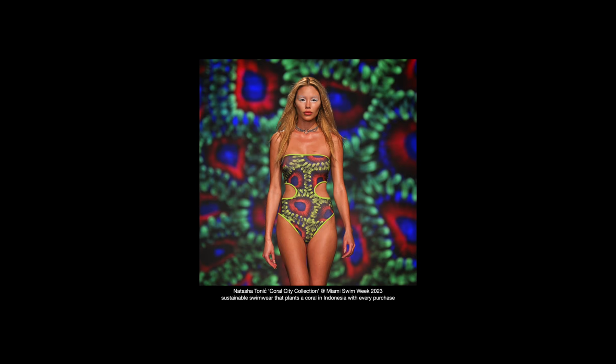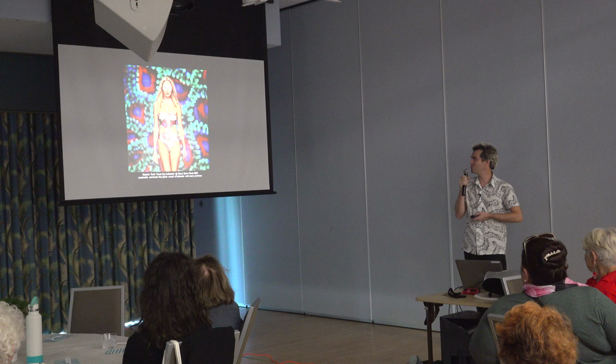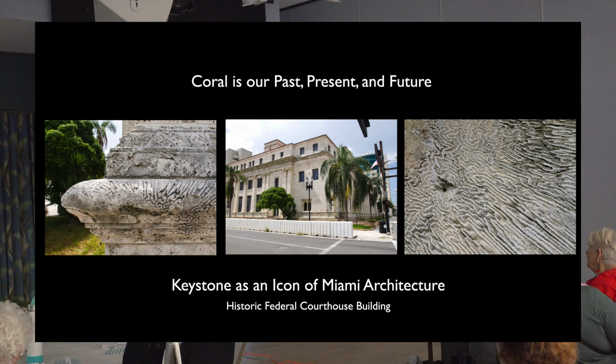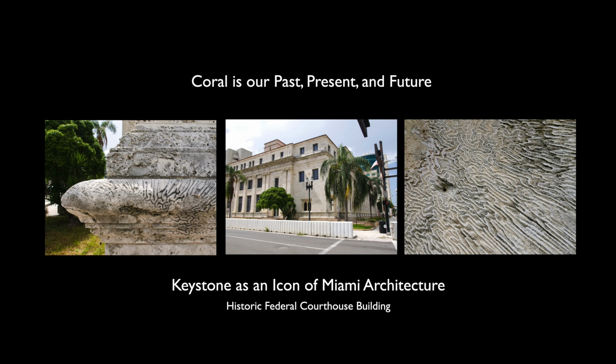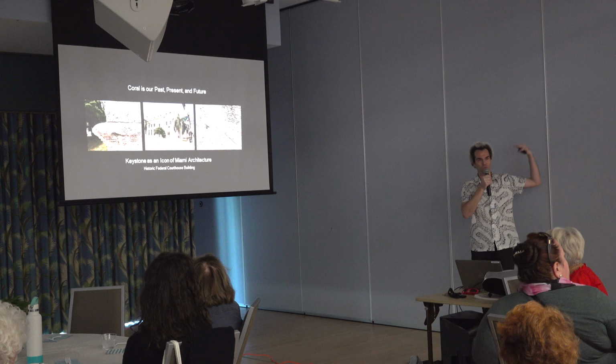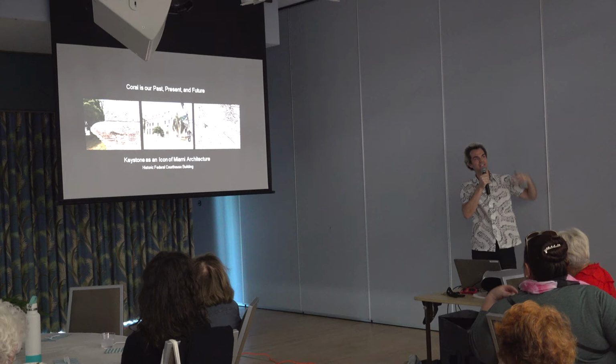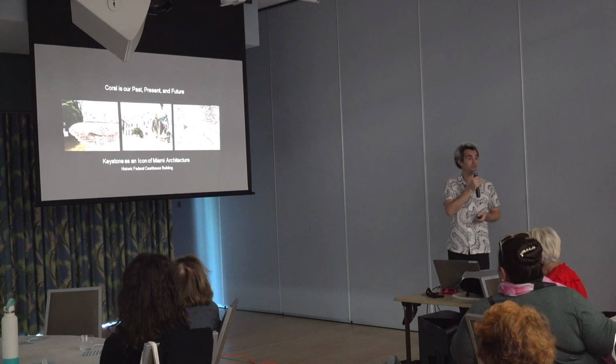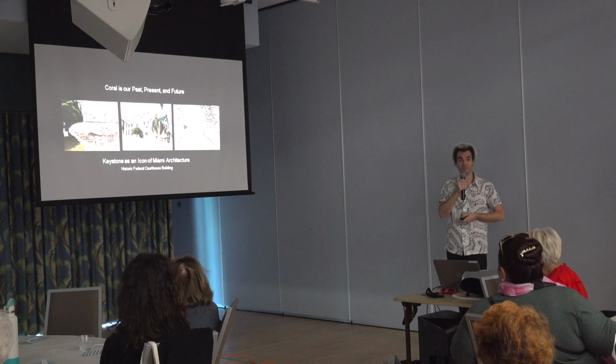So we're really trying to bring corals into places that they haven't really been before outside of the world of science. And so, here in Miami, coral is our past, and it's our present, and it's our future. And of course, this keystone is called Keystone because it was quarried out of the Florida Keys. And the Florida Keys, as islands, at one time were the coral reefs. So when the water level was much higher, the corals were building these skeletons, and they leave behind a calcium carbonate skeleton, and you can actually see species of corals, like these brain corals here, that were quarried and utilized in the architecture that is really iconographic of our city, and of course Coral Gables.